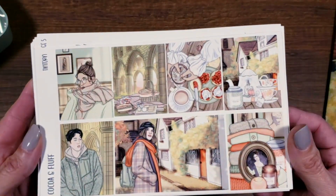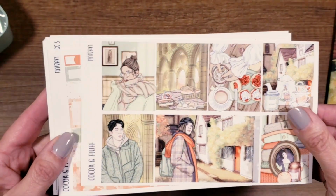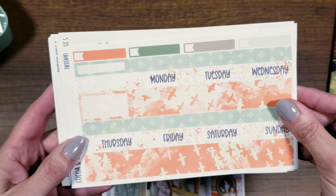Here is the mini kit that comes in the journaling bundle. So here's your 8 full boxes. Here's your washi and your date covers.